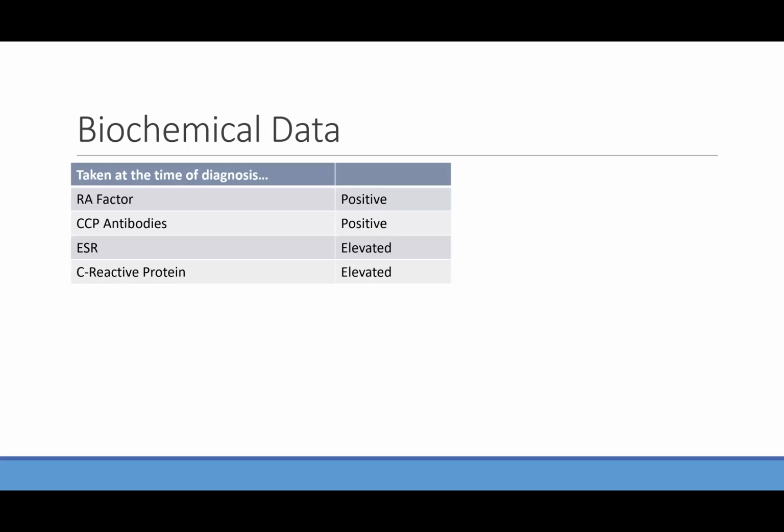So for her biochemical data, it was limited. What we have is her RA factor, CCP antibodies, ESR, and C-reactive protein. These items were obtained at her primary care physician visit. Her RA factor and CCP antibodies were positive, and ESR and C-reactive protein were elevated. These biochemical indices were used later to diagnose JG with RA. It's not really relevant to nutrition, but these were the only biochemical data that were available.